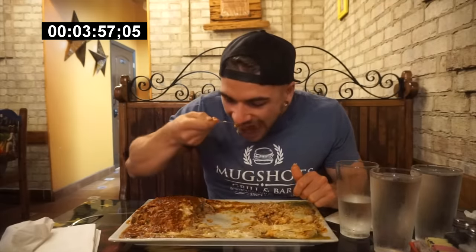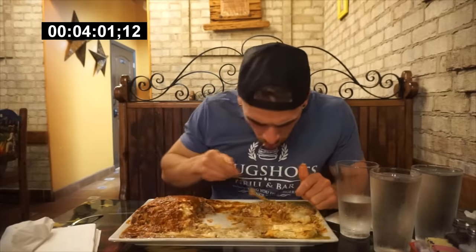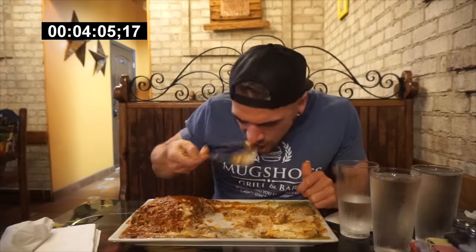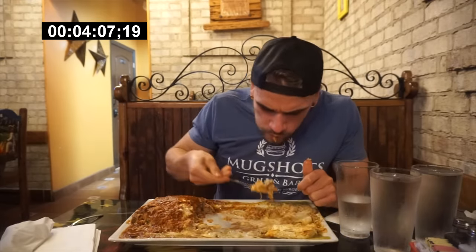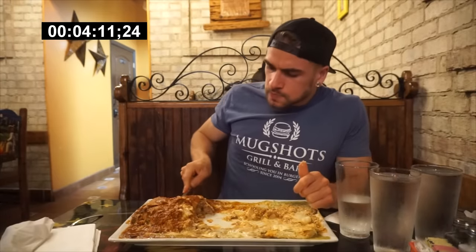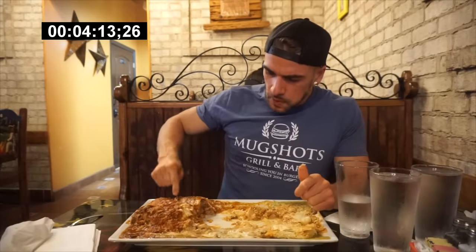The strategy behind this challenge was to eat everything that was not covered in the red salsa first and then have the spicier stuff, as once we got into the spicy salsa, I knew it was just going to make things more difficult. Contrary to common belief, a lot of people often say, why don't you eat the spicy bit first or have a little bit of the spicy as you go along?